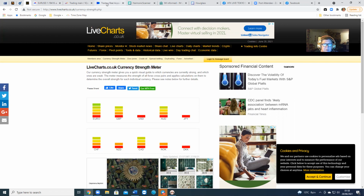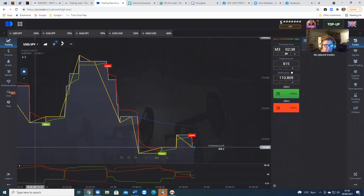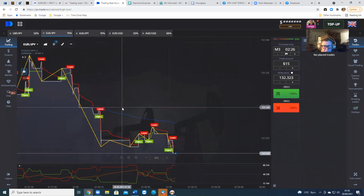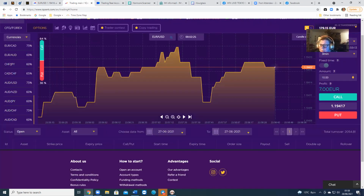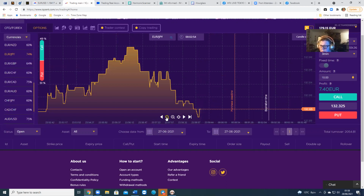So let's have a look at some of the payouts. 70% on US dollar, Japanese yen, euro JPY, 70%. This is Pocket Option, which is a fixed time broker. You cannot roll over on this broker. This is a rollover broker.